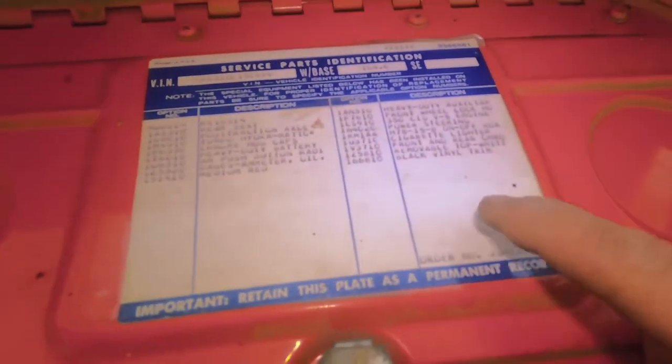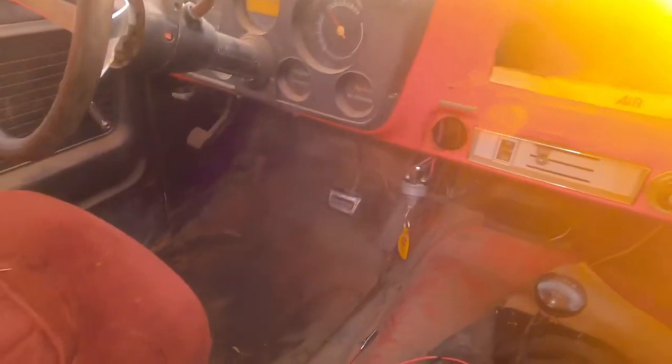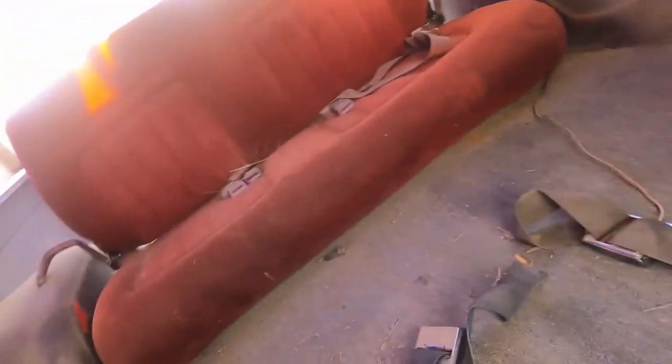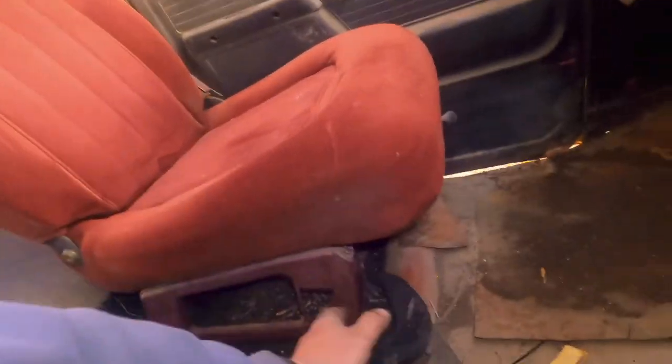Yeah, so removable white top, front and rear chrome, black vinyl, on off-road package. That's neat. So yeah, here's the interior. Like I said, I definitely don't think these are the original seats. The plastic trim around the bottom reminds me of OBS style Chevy stuff.